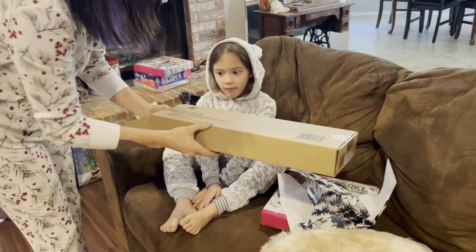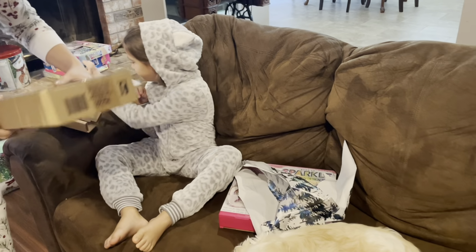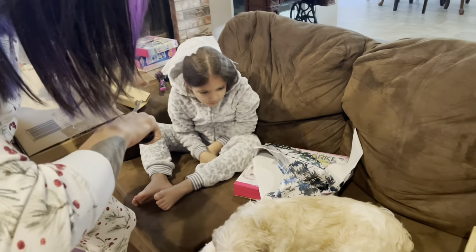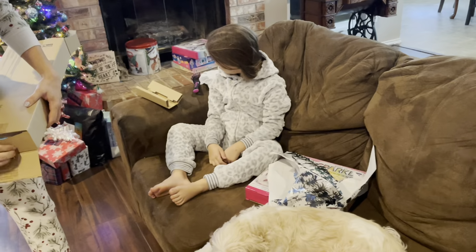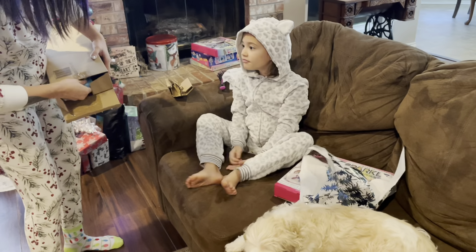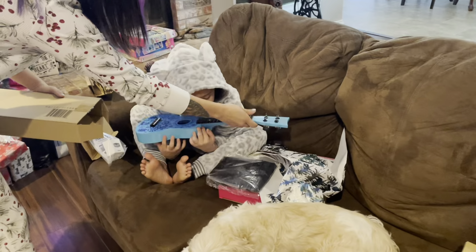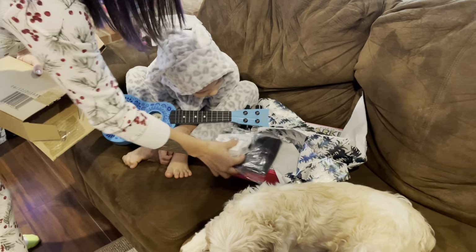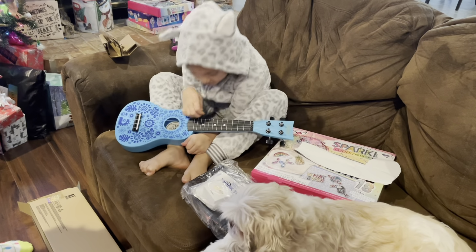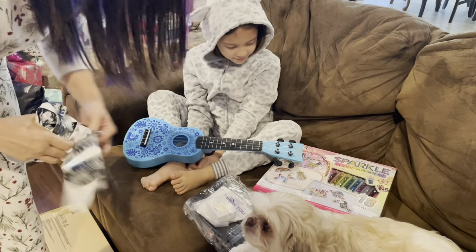This is a real one. Look at that beautiful woman right there. A real one. Why is it not coming out? Maybe I opened it on the wrong side. Yeah, baby, that's a real one. A real ukulele. From a sweet lady. Look at how beautiful it is. For my girl. That's so pretty. You like it? Yes. What do you say?